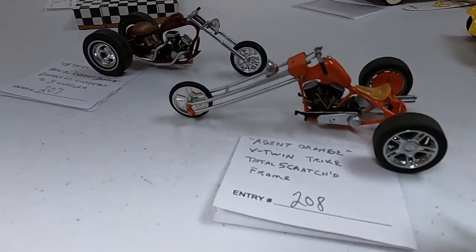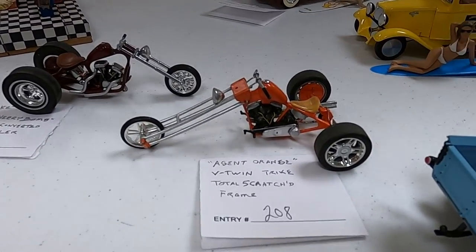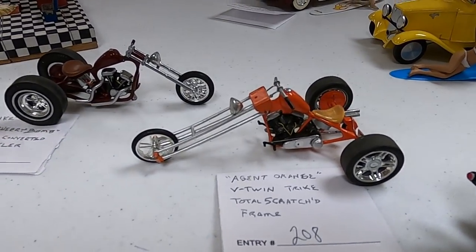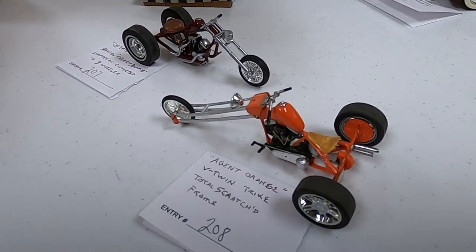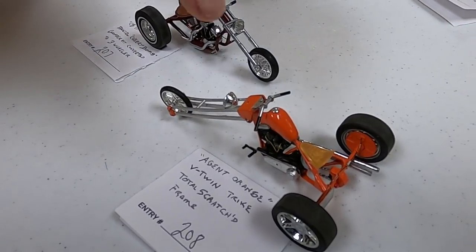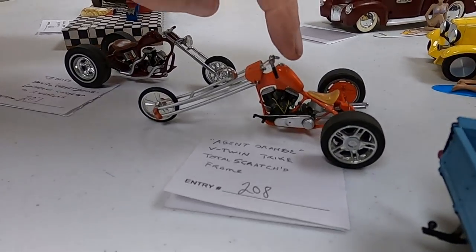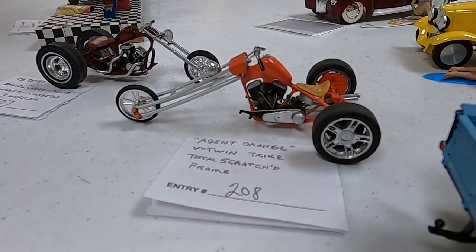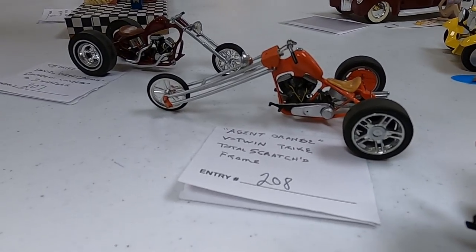Cool. What about the orange one? I call that Agent Orange, and it's all scratch built except for the forks. Well, actually, you can see the sissy bar came from a die cast. Again, I like this kind of a fuel tank, mounted Frisco style on the top bar. What else did you bring?